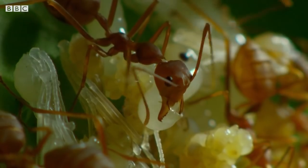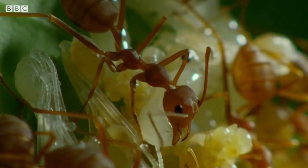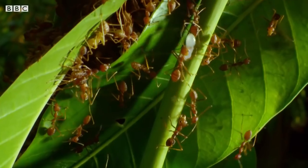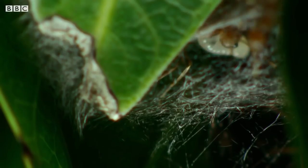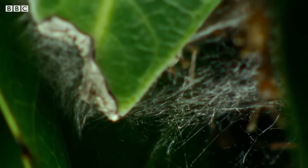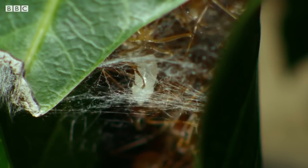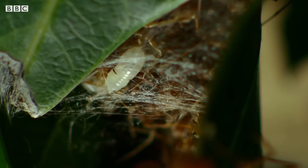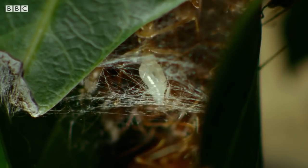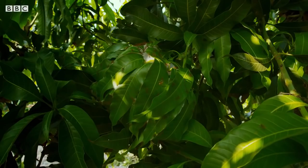To hold their construction together, they rely on the youngest members of the colony, grubs. When they're in their final stages of development, they produce strands of silk and make the perfect glue gun. In just a few hours, their new home is complete.